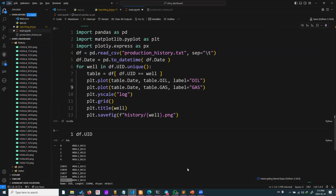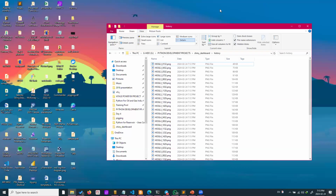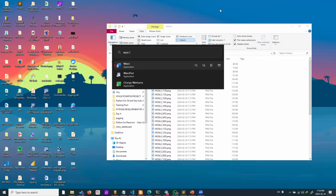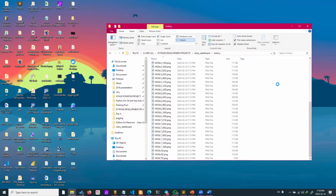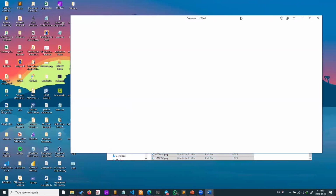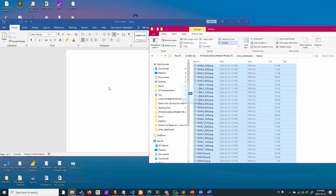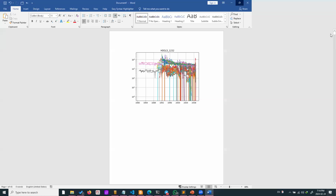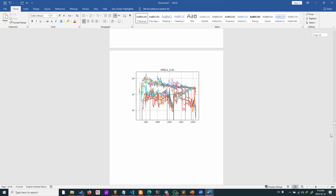You can open up a Word file. Let me just open up a Word file for you guys. I will just select all those plots and then I will drop it in this Word file. Let's just drop everything in here. And there we go. Now you can see all the plots are visible inside this file.